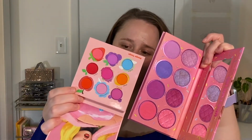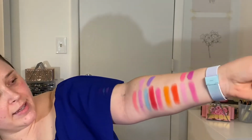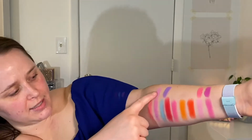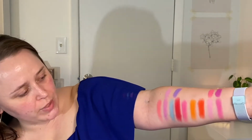Okay, so then let me show you them side by side. We've got the BH Cosmetics Cotton Candy, the Kimchi Chic Mango Tango. These top four here are from the Cotton Candy palette. And I honestly think the only one that really looks like any of these is this one, which is Confection next to Grape Jelly. Let's see if I can put all of these on the back of my hand. That will be easier for you guys to see.